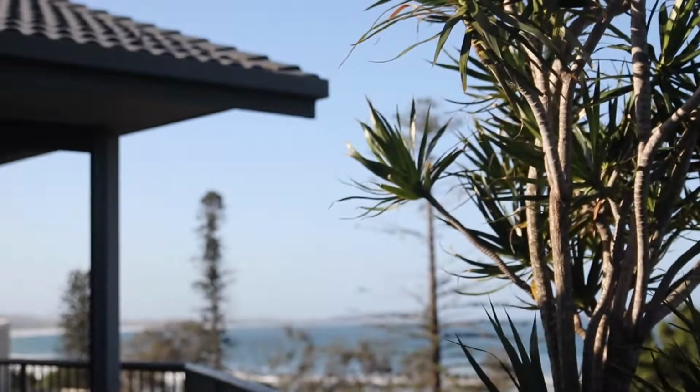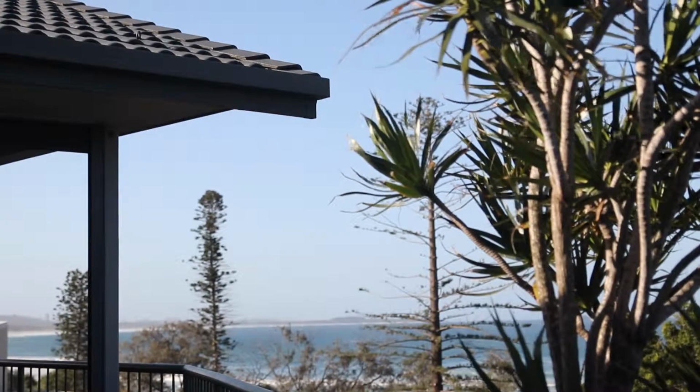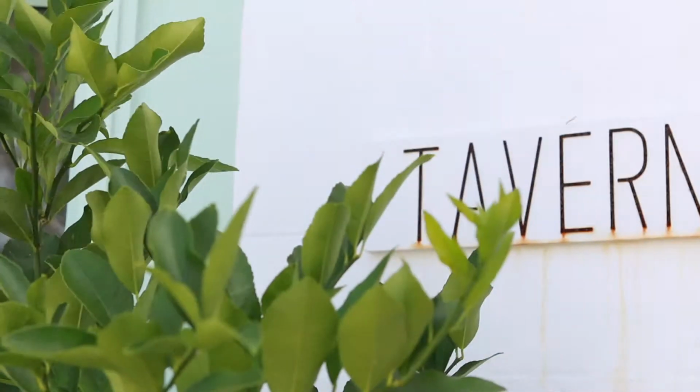Coastal properties of this nature rarely come available here in Kingscliff. In fact, this property is being marketed for the first time in over 50 years. The dual street frontage, boasting access directly to Marine Parade and Hungerford Lane, is a unique opportunity for any developer in the future.